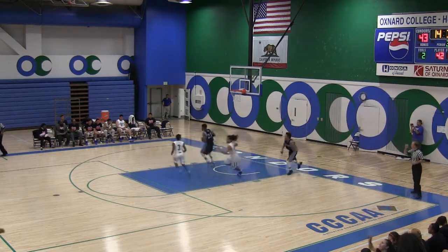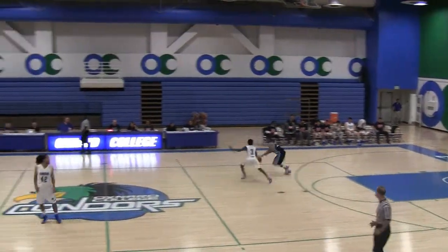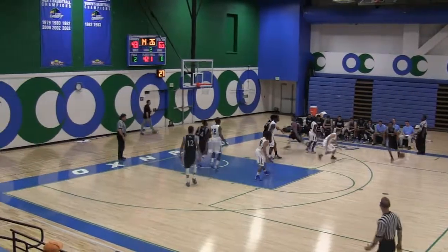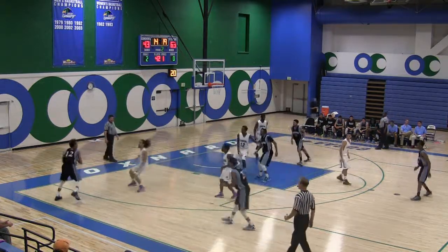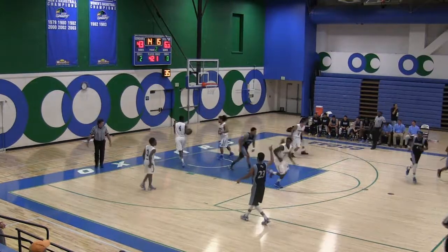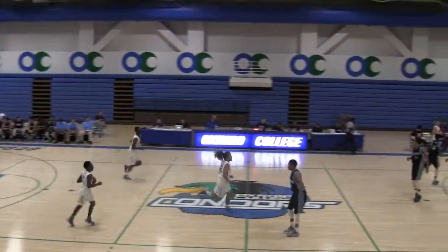Here's the inbound coming in to number 12 for the Raiders. Condors are going to go to the full court press. This is 23 going against DeAndre Edwards. That's Larry Bush. Now he's being picked up by Martinez. Number 1 has the ball now. That's Jarrell Harris. Left baseline over to the shooter who lays up a finger roll on the left side, a 3-foot finger roll by number 12.